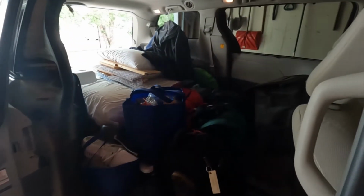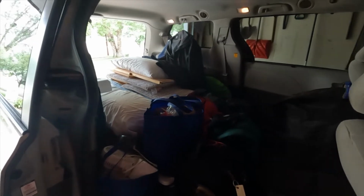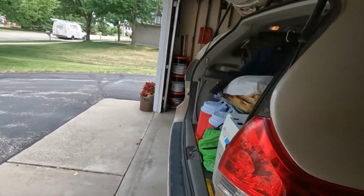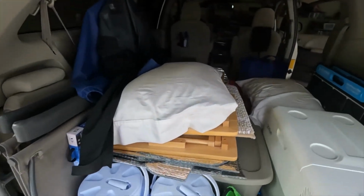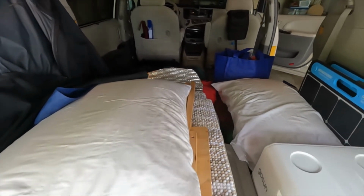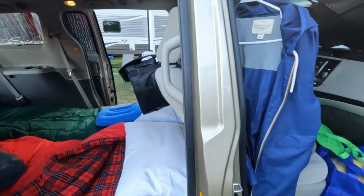I think we have everything we need, although this is where we're sleeping, but more to come. I think we have good planning, and now we are going to do our drive, and then we get to take it all out and make our bed in our camp area. Here we go. Well, we made it.